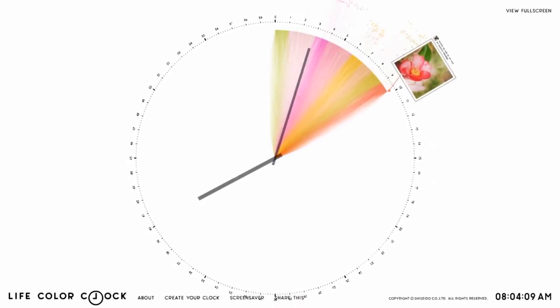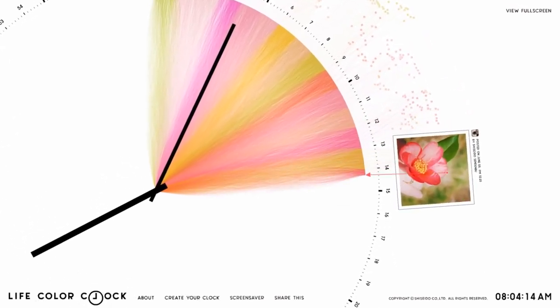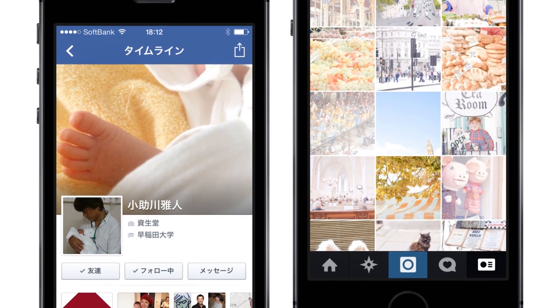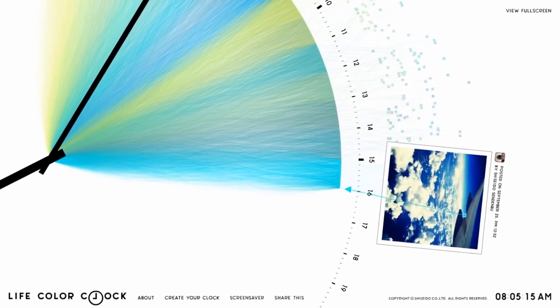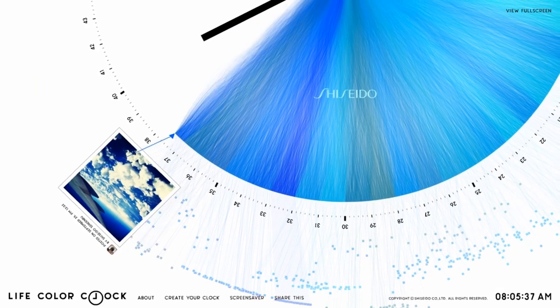This clock is a digital content that captures the colors of life. It loads photos that are posted on Facebook and Instagram. Every minute, a different photo is shown, and at every second, a different color is picked up from the photo.